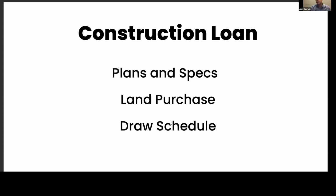The other thing that's really important is the construction loan process. And I'm not a construction loan officer, but we'll be talking to one next week.